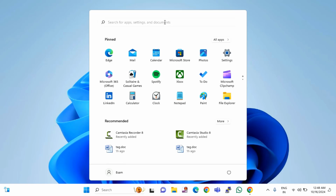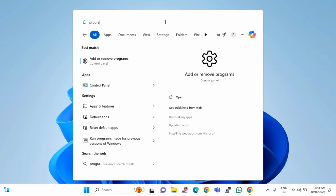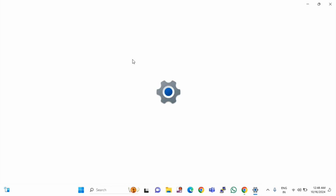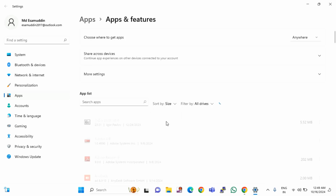Click on the start menu, then type here programs. You can see here add or remove programs. Click on this. Here you can find all your installed programs. You can see here sort by. You can select size. Whichever app is using more MB, it comes first.